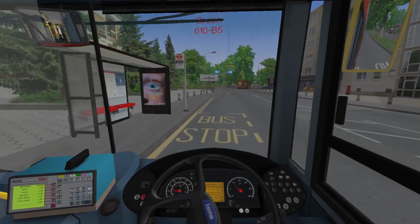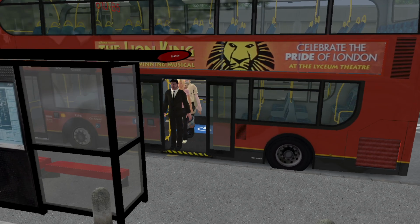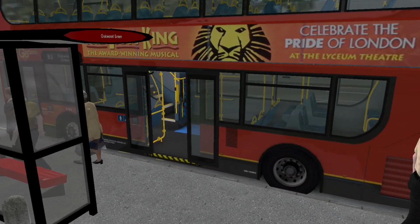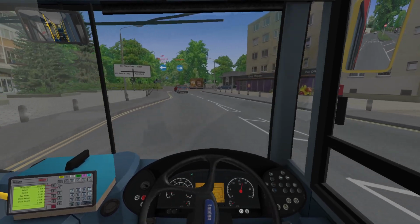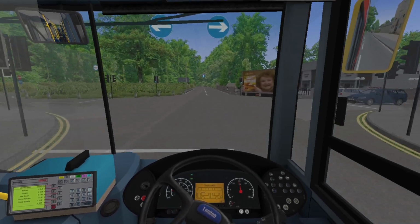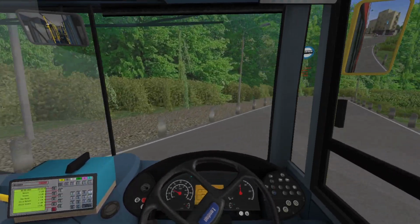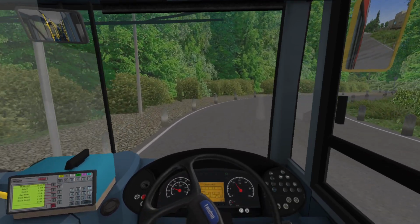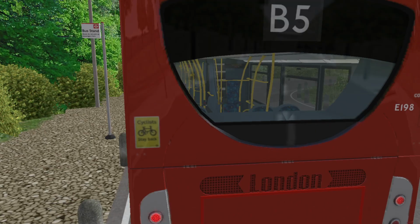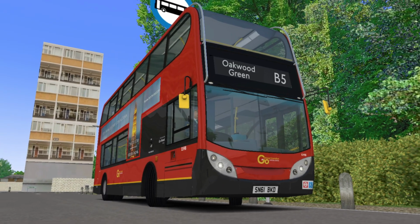So here we are, Oakwood Green. And then I believe we go around to a layover point further up from memory. Oakwood Green, there we go. This bus terminates here. There we go, so that's that, and we are correctly sat at the bus stand, so that's always good. And that was the B5.